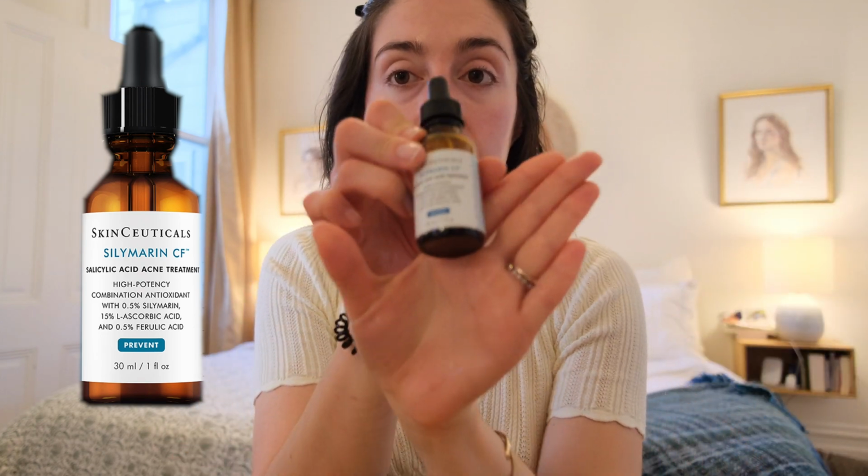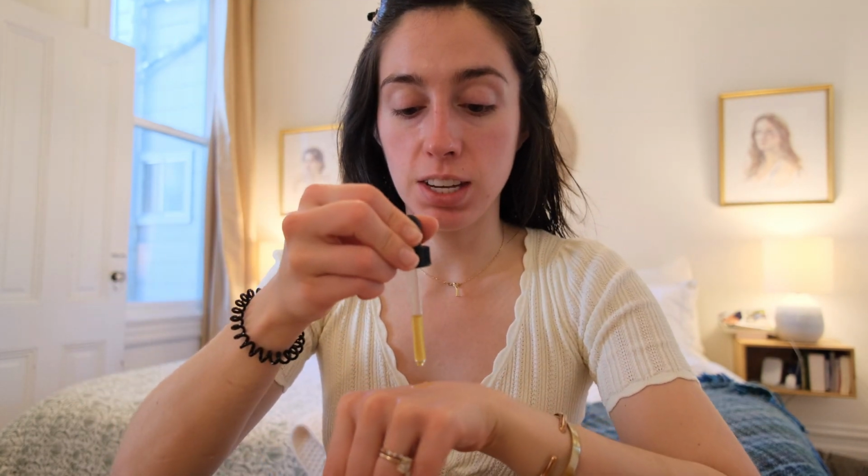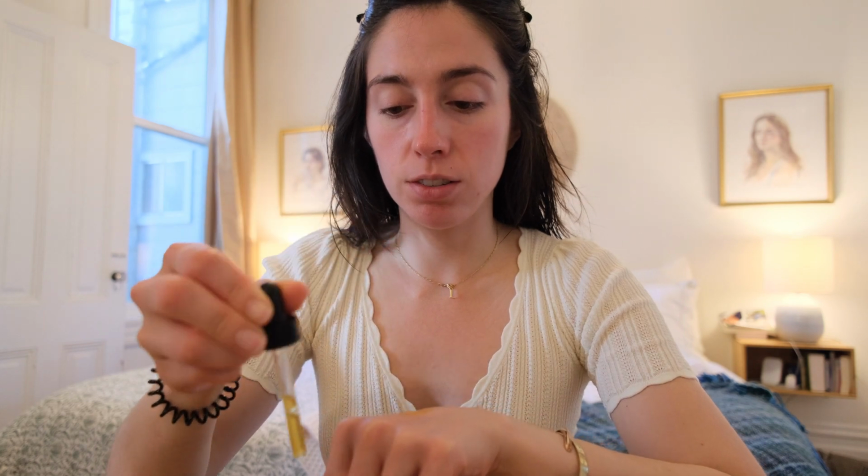The first product in my morning lineup is vitamin C. This is the SkinCeuticals Silymarin CF. This is for acne prone skin, and I've been using it I think for about 2.5 years, and I've really liked it. So I want to share how I even got to where I am today and really what happened to me about 3.5 years ago. Wow, maybe it's more. It's 4 years.